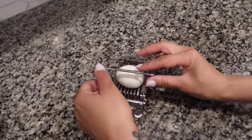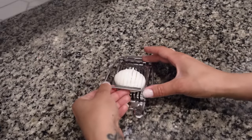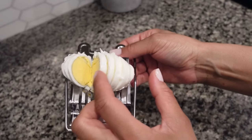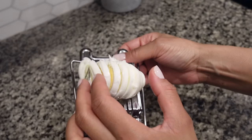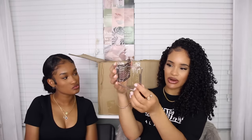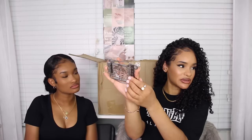This is an egg slicer, a boiled egg slicer. So you place your boiled egg right there in the middle and then you put this over it, close it, and it will slice your boiled eggs into perfect even slices. It can be quite annoying when you're trying to slice eggs for salad and you're trying to get nice even slices and then the yolk falls out, so it's crumbly. So that's why I got this. Can't wait to test that out.